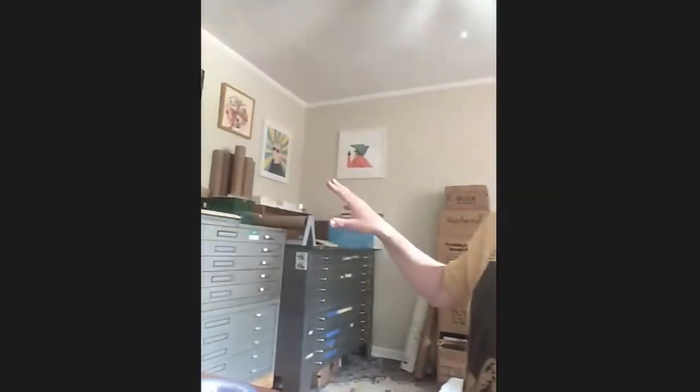So right now my studio is a spare bedroom that I've kind of stuffed full of flat files. I'm going to pick up my phone and show you guys around so it's not too seasick. But it's full of flat files and shipping areas. And I have a little cool window and then a little drawing zone over here. But there's also still a lot of moving boxes and that sort of thing.